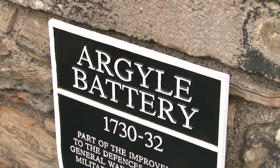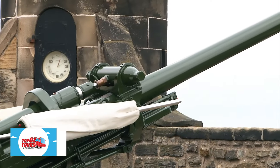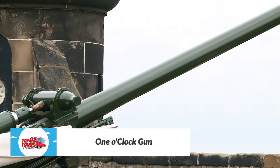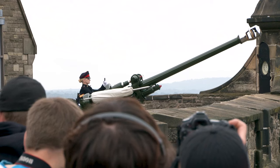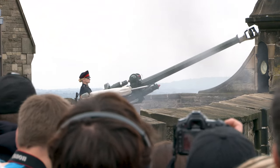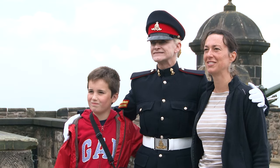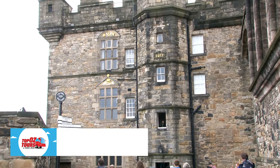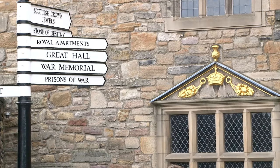Don't miss the firing of the 1 o'clock gun at, you guessed it, 1 p.m. Ships in the Firth of Forth once set their maritime clocks by the daily firing, which began back in 1861. The Scottish crown jewels are one of the castle's must-sees, but there's another glittering spectacle that packs in the crowds.